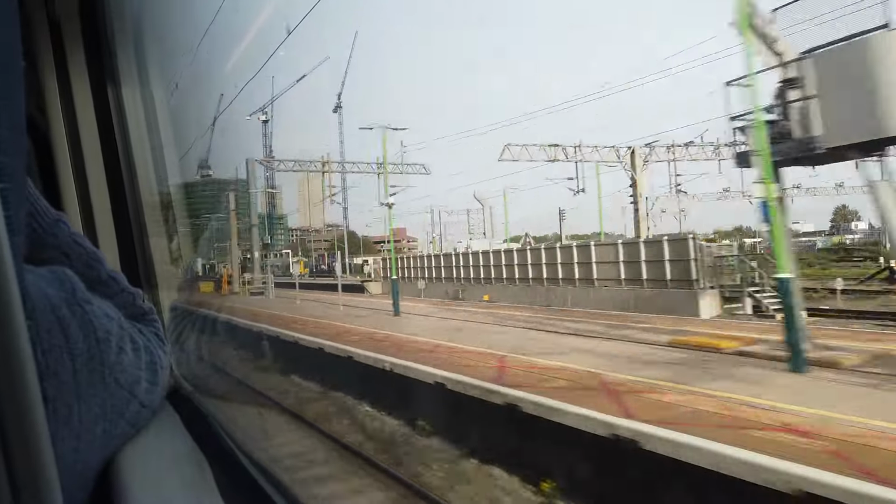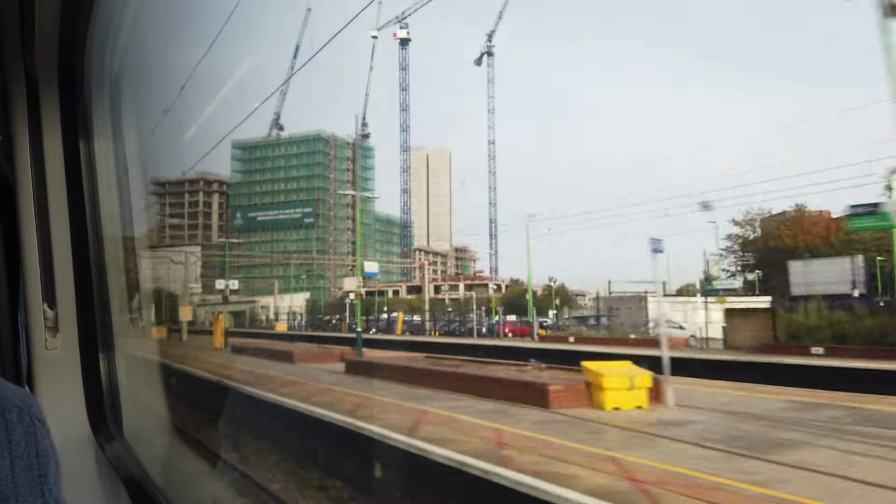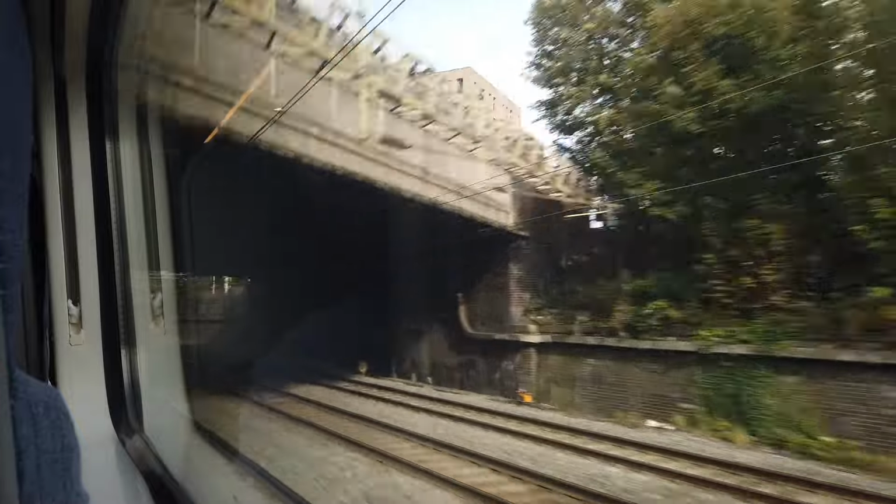Here we are now speeding through Watford Junction. This marks the end of the London suburbs as we get closer to our destination. Enough seat time, let's go and explore the train.